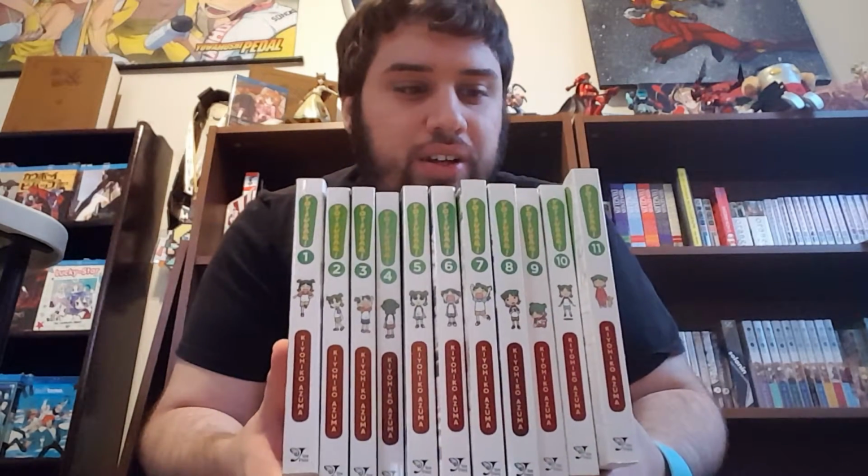Then we have Yotsubato, volume 1 to 11, which I think is missing 2 volumes. I think there's 13 total. I'm not sure, but I'm missing at least 1 or 2. Yeah, cute manga. Known about it for a while, but never got a chance to read it. So I'm pretty excited to read it.